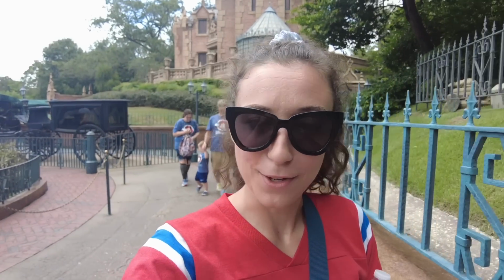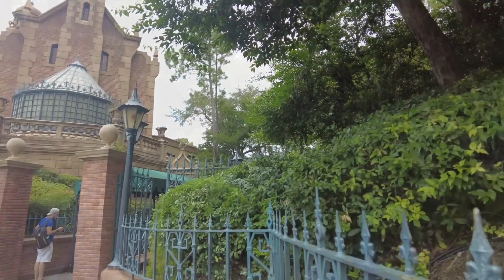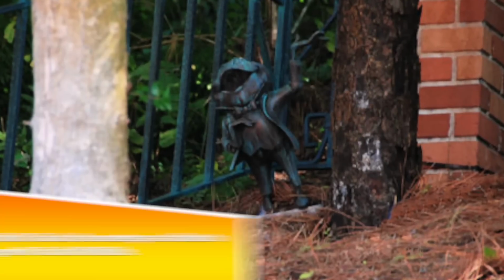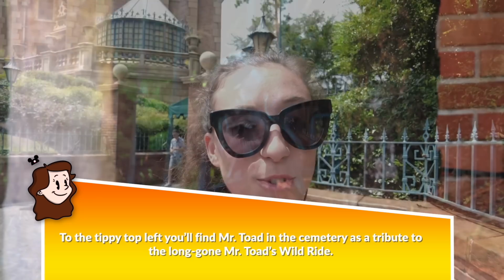And our second secret for this video, specifically for Haunted Mansion, actually takes place after you get off the ride. After you get off of Haunted Mansion, make sure to check out the Pet Cemetery towards the exit of the attraction. At the very top, you'll find Mr. Toad in the cemetery as a tribute to the long gone Mr. Toad's Wild Ride. I think that's a super cool detail, a very fun secret, giving a nod to an old attraction that used to be here.